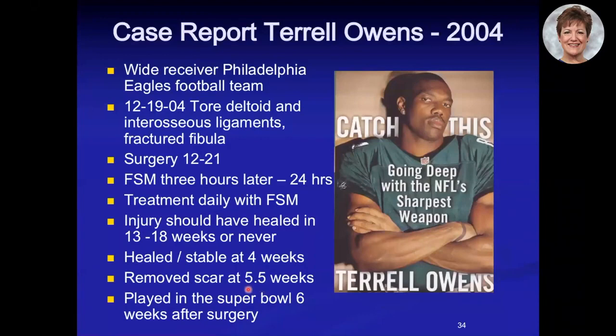So I got to Jacksonville on Wednesday. We treated him for 4.5 hours on Wednesday evening and took out all the scar tissue in his lower leg. Thursday, we treated him for another 2 hours, and then Mike Hatrack came, his chiropractor, and adjusted his ankle. He played in the Super Bowl exactly 6 weeks after this career-ending injury.